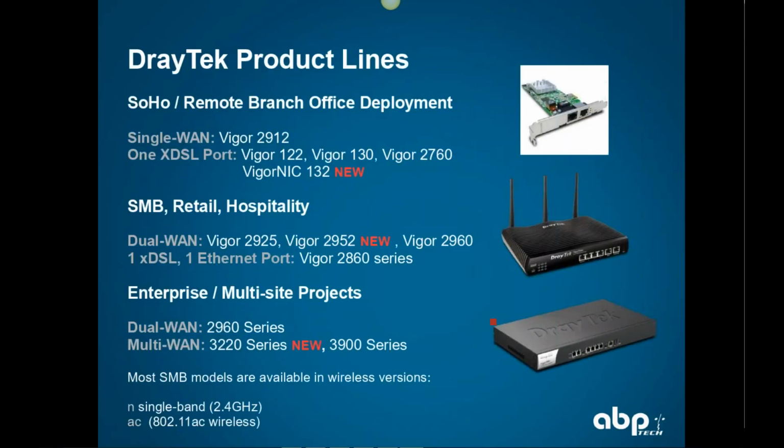I have another question, Mia. Do the older access points, 810 or 900, work with AP management built into the routers? Yes, they work. They work with the central AP management.